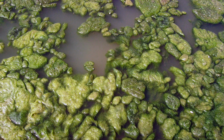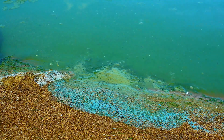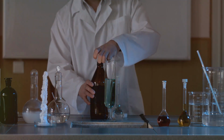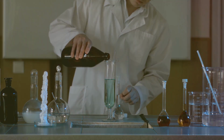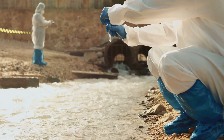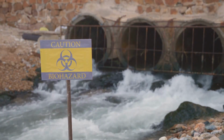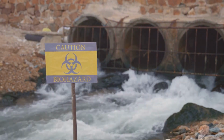The presence of cyanotoxins adds another layer of complexity to the issue of cyanobacteria blooms. It is not enough to monitor for visible blooms. Water quality testing is essential to detect the presence of these invisible threats. Understanding the risks associated with cyanotoxins is paramount in safeguarding public health. By raising awareness about these dangers, we can encourage individuals to take necessary precautions and minimize their exposure to these harmful substances.